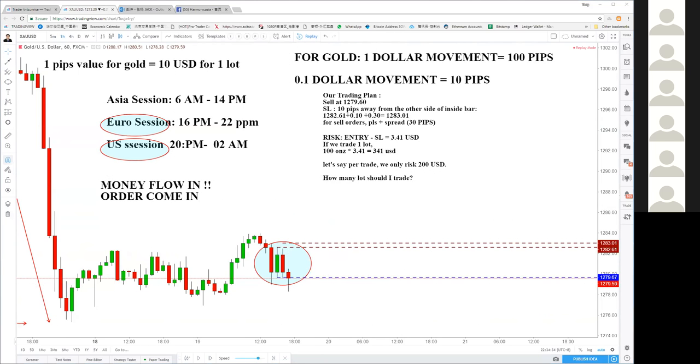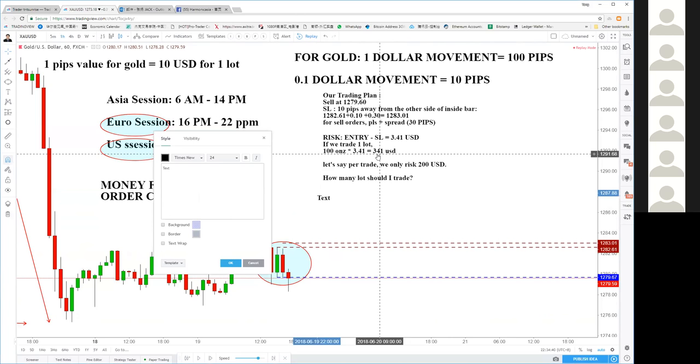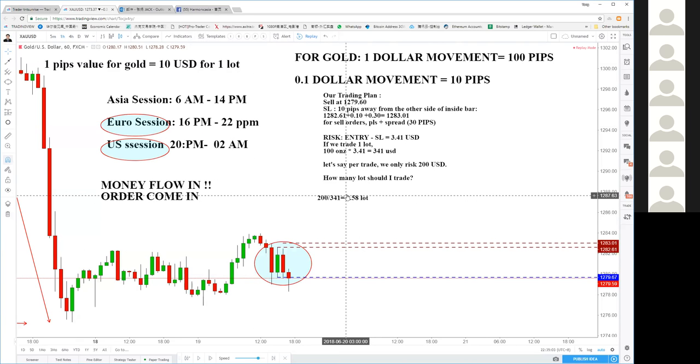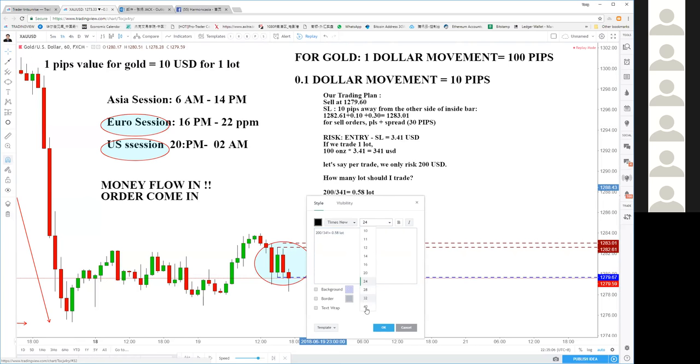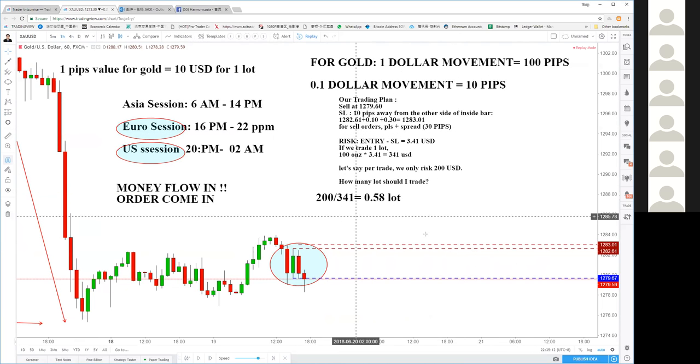Good. So I use the formula. If one lot, I will risk 341. I only want to risk 200. So my lot size will be 200 divided by 341. Calculate. Okay, 0.5865. Let me just take 0.58 lots as my correct lot size. Good. Now guys, you have to prepare all this when it breaks down, you know?